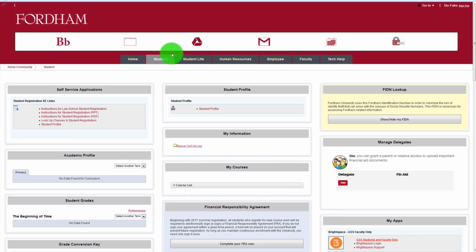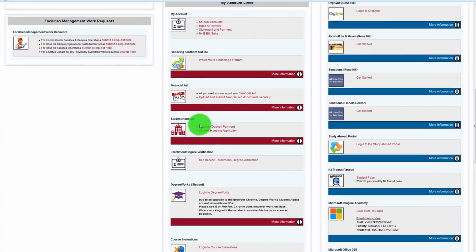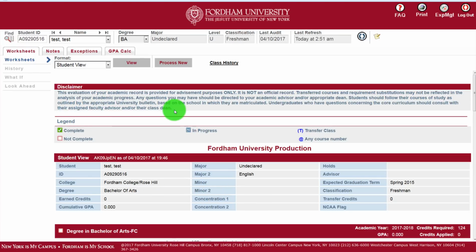So we start here on your My.Fordham student tab. Once you've logged in, you can just scroll to find the DegreeWorks tool right here to log in to DegreeWorks. Just click this link and your DegreeWorks page will load here.